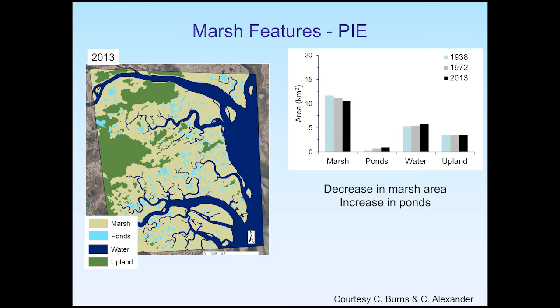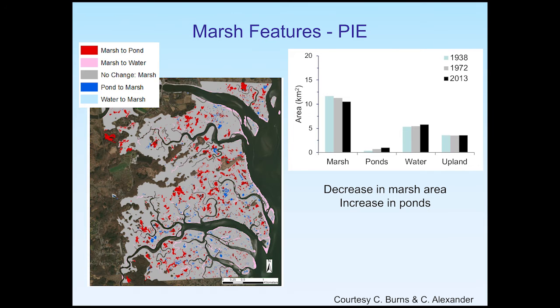And then the last one is Plum Island. This has a different category on here. This is the ponds again, these turquoise areas. There were no ponds in the other 2 marshes. But what's interesting in Plum Island is, again, we're seeing an overall decrease in marsh area. And if we take a look more closely at what's going on with these ponds, with the marsh, everywhere that's red is an area that over the last 75 years or whatever that is, has changed from marsh to pond. There's also, if you can see, some pink at the edges where the shoreline has changed also from marsh to water. And so we're seeing more increase in ponds and a decrease in marsh area.